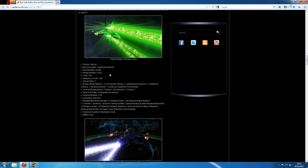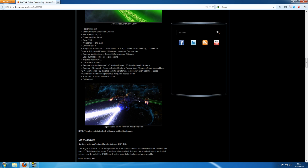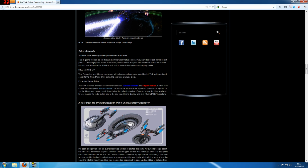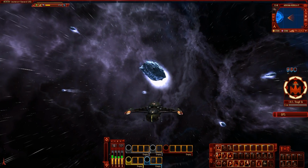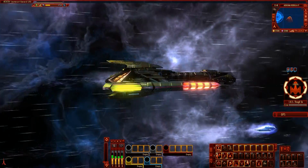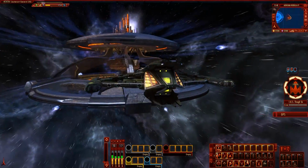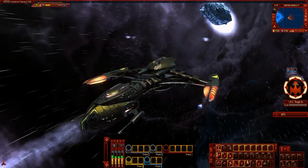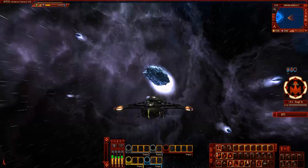Stats-wise, they are almost identical, the only differences being that the Klingon ship trades a slight chunk of shield modifier for a fully functional battle cloak, which frankly is worth it. As far as looks go, the Klingons got the better end of the deal, if you ask me. This looks very much like a Raptor that has been bulked out to cruiser standards.